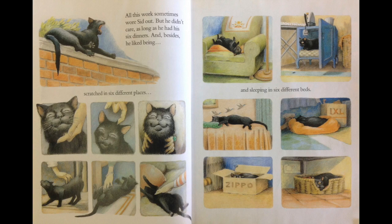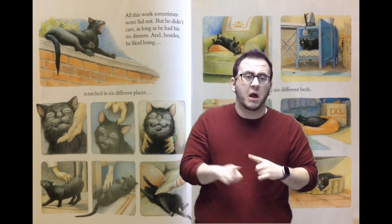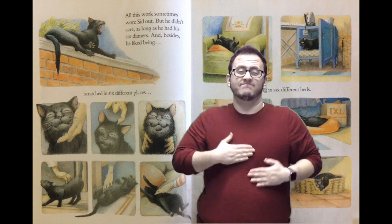The right page shows Sid sleeping in a variety of settings, including on a large green armchair, in a blue cupboard, on a bed, on a cat bed, in a box, and in a basket. All this work sometimes wore Sid out, but he didn't care, as long as he had six dinners. And besides, he liked being scratched in six different places and sleeping in six different beds.